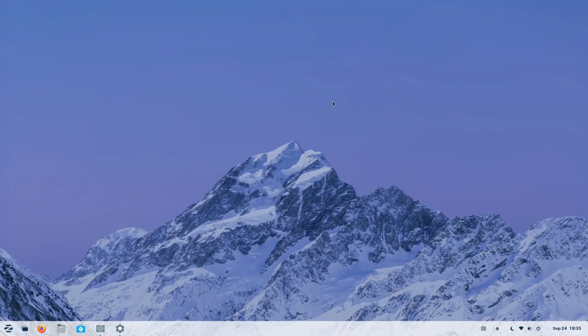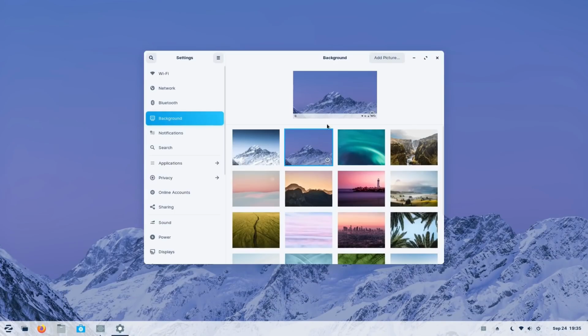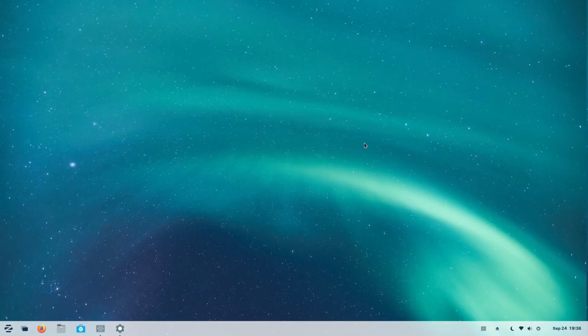And talking about the usability, I'm sure you're already convinced and intrigued by the simple yet stunning interface and features like Windows app support that make the switch from Windows to Linux easier.